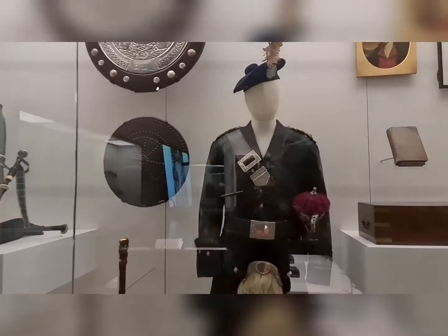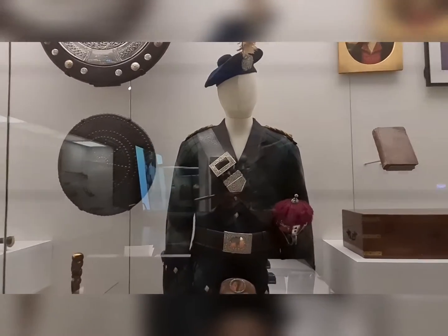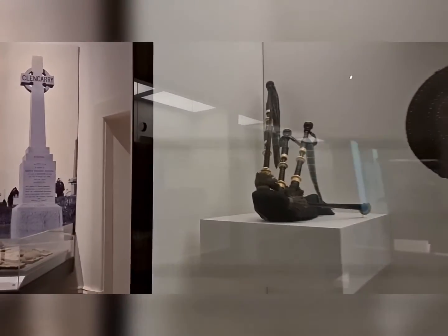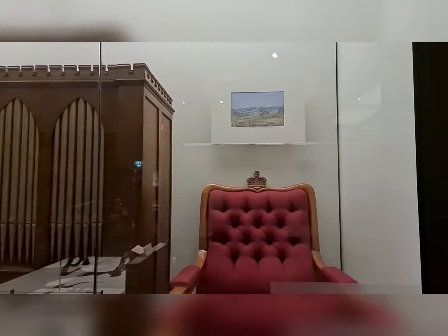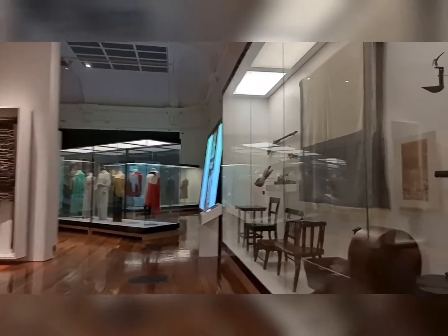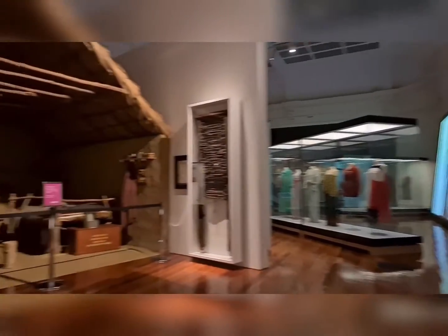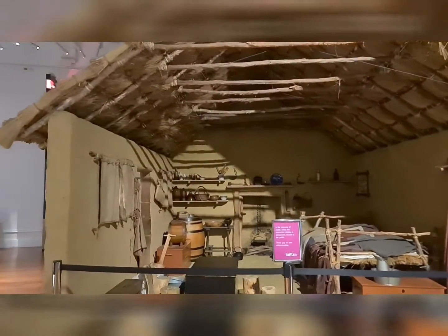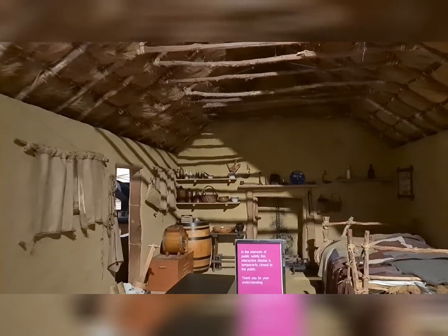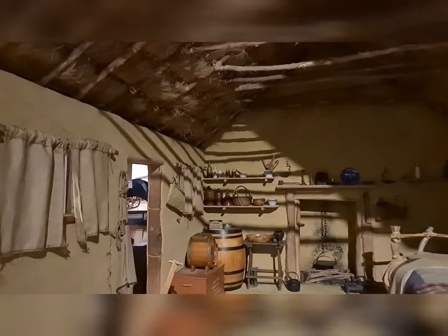Ganyan po ang mga uniform nila, para pong mga Scottish soldier. Ang bamboo plume. See the chair for the queen. It's this inside of the small house, the native. Mga panluto po nila. Ayan po yung mga native na panluto nila.